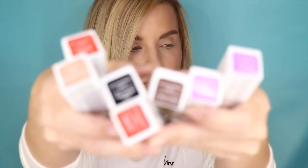When I went to the workshop, we did get a little gift bag to go home with, and so I got quite a few. We won't open all of these, but I'll show you the colors at the end. We got quite a few lipsticks here.